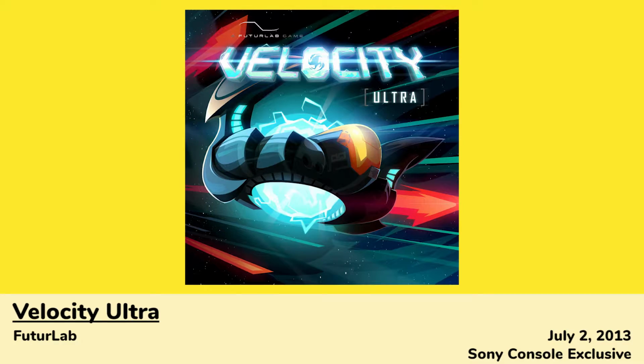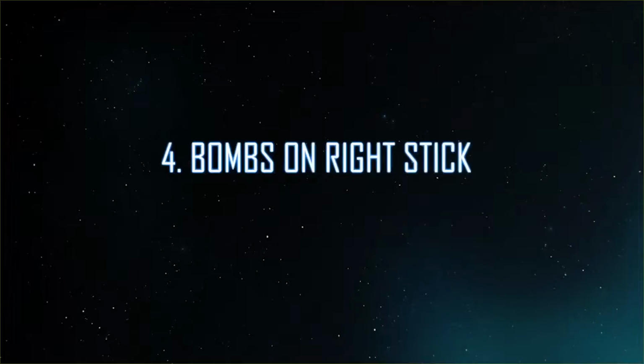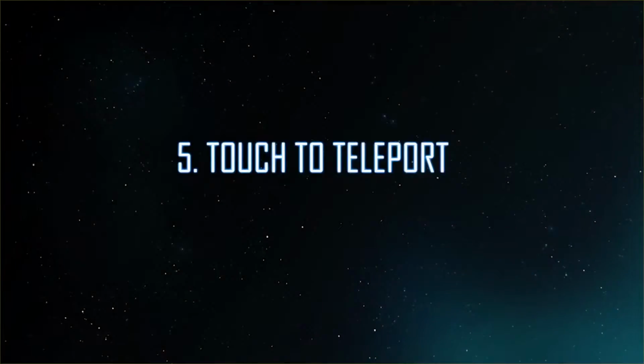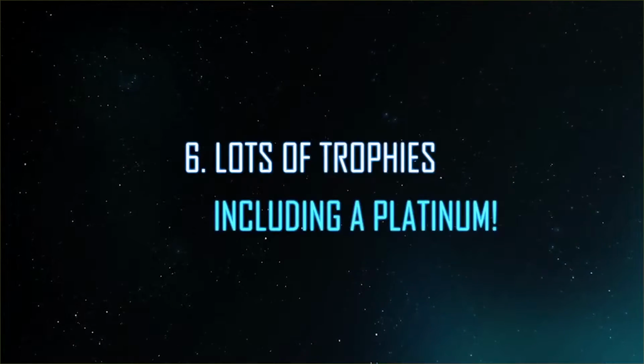Then Velocity Ultra, an update of the shoot 'em up that was originally a PSP Minis game. It features updated graphics, adds touchscreen controls, and it was also released on PS3 later this year, but it was exclusive to the Vita for at least half the year. And the series has taken off a bit more with its sequel, so worth checking out if you were into that.